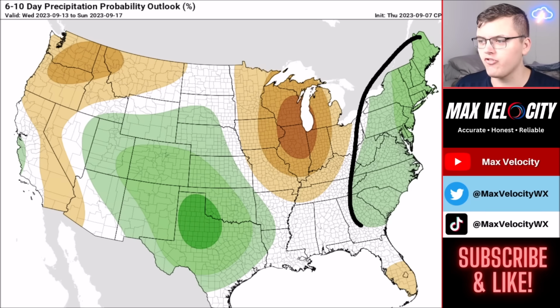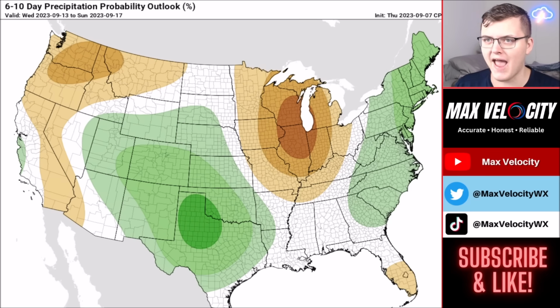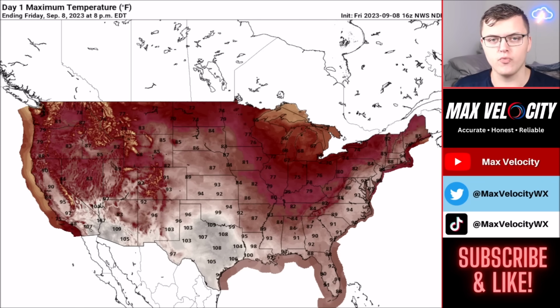And also the northeast United States, we are likely going to see some above average precipitation as we go closer to the weekend. And that would likely be from what we're going to be seeing out of Hurricane Lee. If not, we might see that trough produce some showers and storms. So basically 2 chances there of some substantial rainfall.